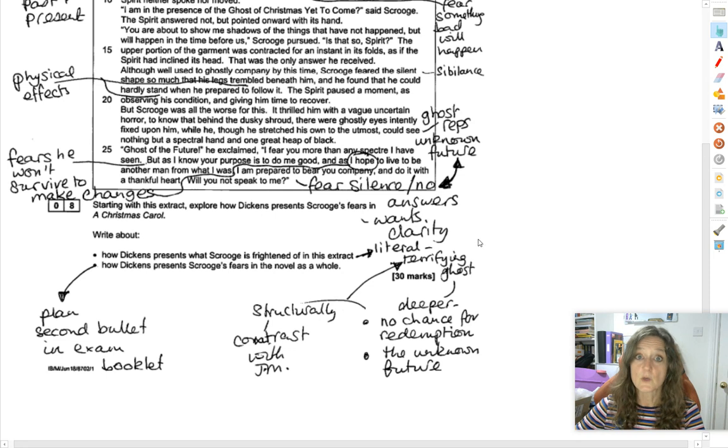And that really ties in with Gothic themes, which is important for your AO3, social, historical, and genre conventions, but also for AO2, you can have a look at analysing the Gothic. He's also scared, on a deeper note, that he's not going to survive the night because this ghost looks like a reaper, and he won't have the chance for redemption. He won't be able to save his soul. And then finally, he's scared of the unknown. He's scared of what's going to happen in the future and what the ghost is going to show him. And then I put structurally, you can contrast with Jacob Marley.